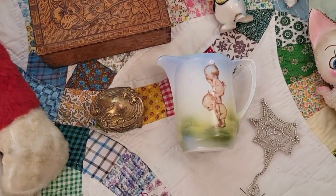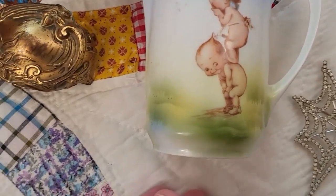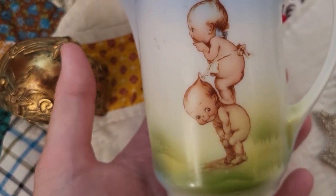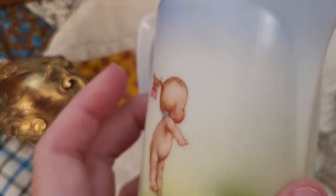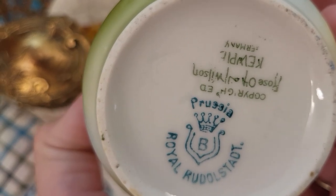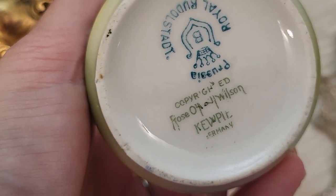And I don't know, this is right up there at the top of my list for favorite things that I found at the show this time. This antique, from the early 1900s, QP Rose O'Neill illustrated little creamer here. This is made in Germany. It's Royal Rudolstadt, and it has the Rose O'Neill QP made in Germany mark there on the bottom.